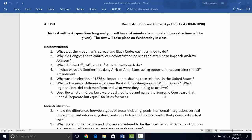takes over. 3. What did the 13th, 14th, and 15th Amendments do? The 13th Amendment abolished slavery in this country. All right, so it ended slavery for all people, but in reality, it really was for African Americans because they were the only ones that were being used as such at the time.